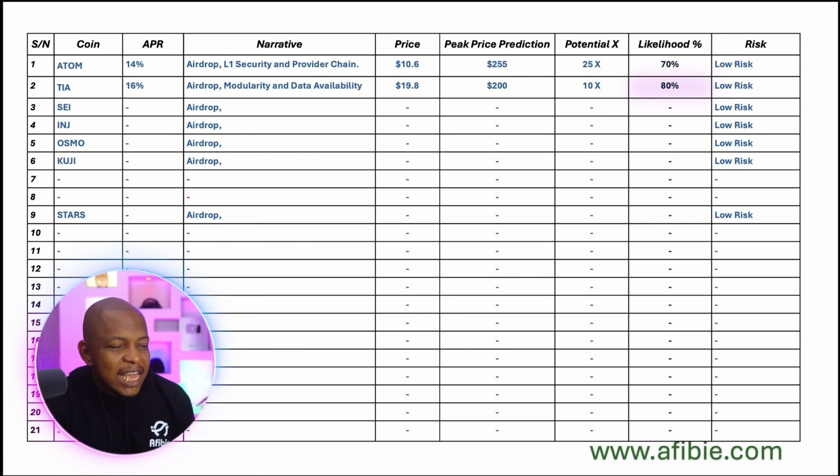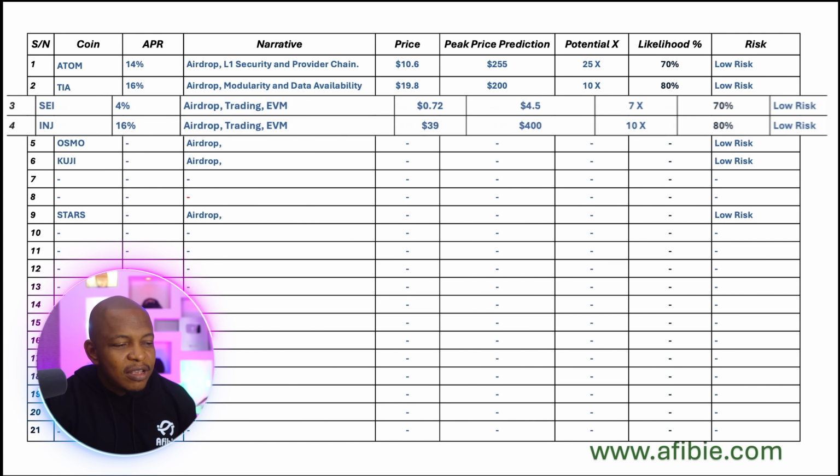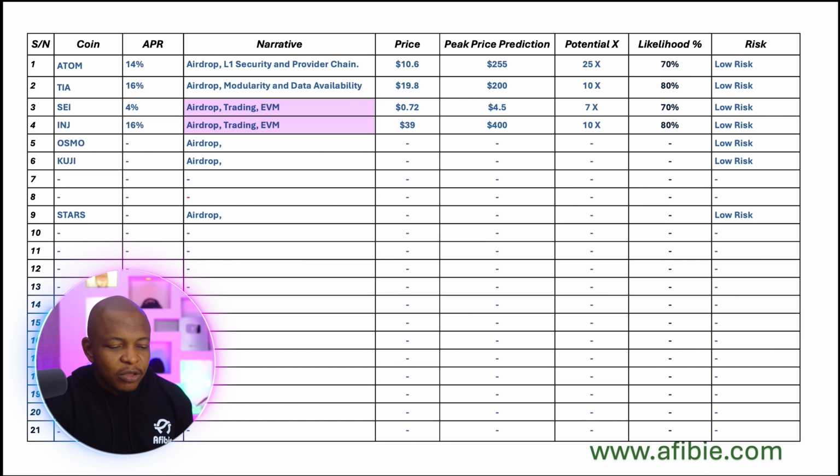My conviction is 80%. The next one is Sei and Injective, and the narrative is trading on an EVM. So the things you can do on Bybit and Binance, like derivative trading, option trading, whatever type of trading, this blockchain is saying that you can actually come to my chain and do it, and it's as seamless and swift as it is on centralized exchanges.